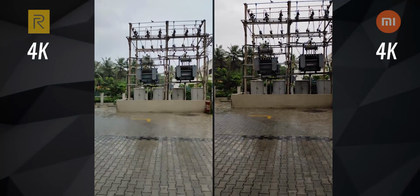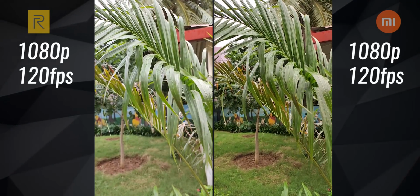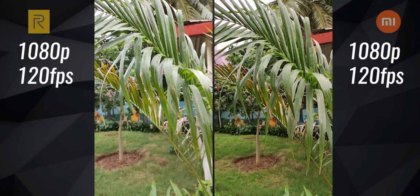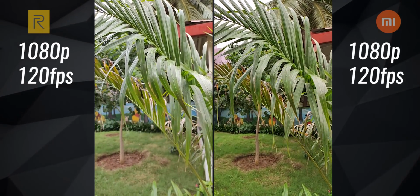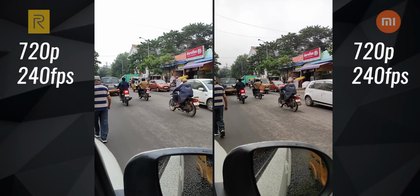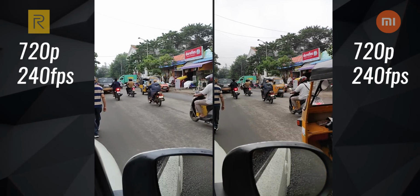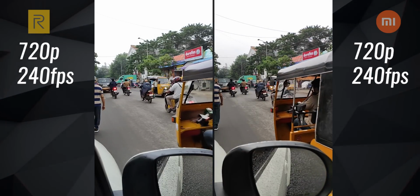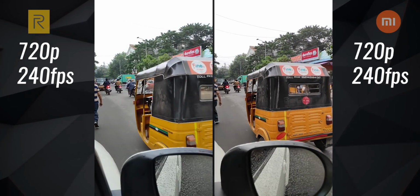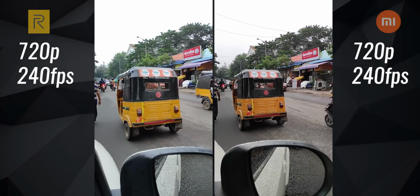Both phones have a bunch of slow motion options. This is 1080p at 120 fps. The K30's clip has higher detail levels and better colors, but I think you would most probably use the 240 fps option even though the resolution goes down to 720p. Here, again, if you see closely, you can notice that the K30's clip is slightly sharper. Look at those trees, the road, the colors are also more natural on the K30's clip. Look at the auto's yellow color for reference.